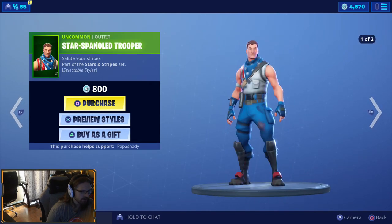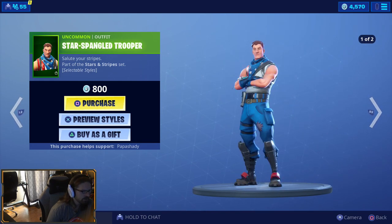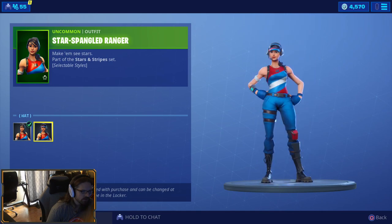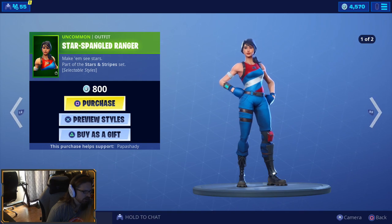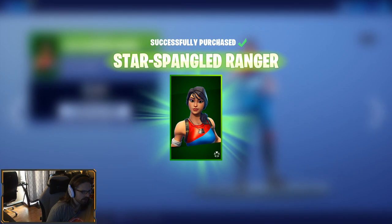Color guard back bling to go with the Star-Spangled Trooper. I didn't buy these last year. I kind of regretted not buying the female last year, to be honest with you. Nice, and now she's got a cool headset style. Alright, well, Star-Spangled Ranger, I'm going to add you to my locker, because I regretted not having you last year.